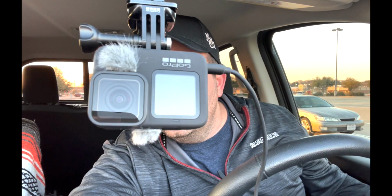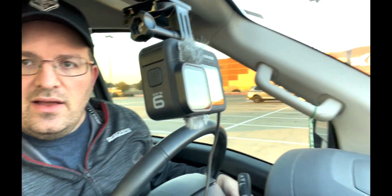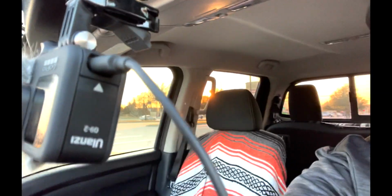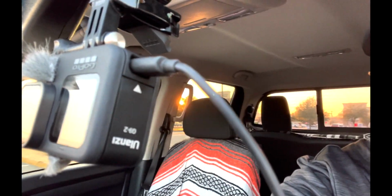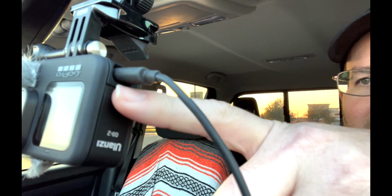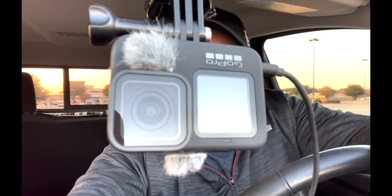Those little fuzzy things are called dead cats. They're basically a windbreaker, so you don't hear the wind noise. Here's your power button, your lens, and I'm actually returning the GoPro Hero 7 that I recently bought. This is a special little battery case. The one that comes with it is just a solid sheet of metal. This one gives you access to the battery port, so you don't have to pop open the lid every time you want to charge it, which is good. So you can basically keep it charged while you're using it.